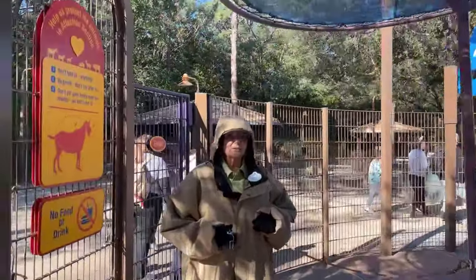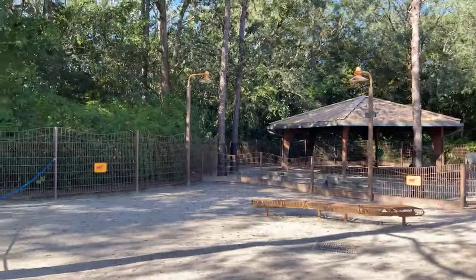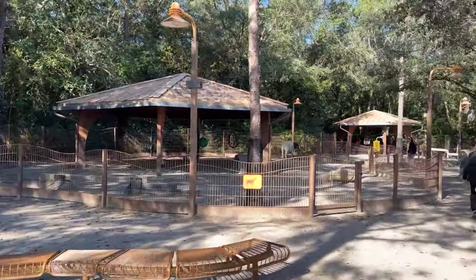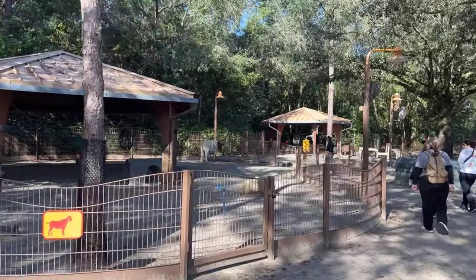If the animals are only on their bodies, you're only going to take pictures anyway. That's right. Thank you. Wash your hands when you come back. Okay. Let's see. Ooh, looks like a... Is that a steer?